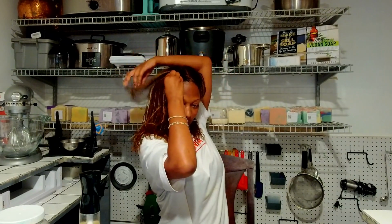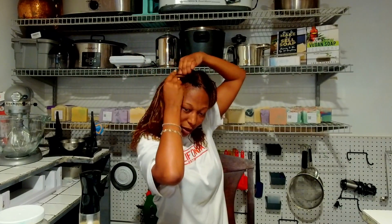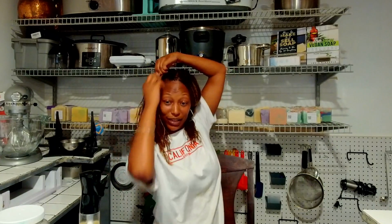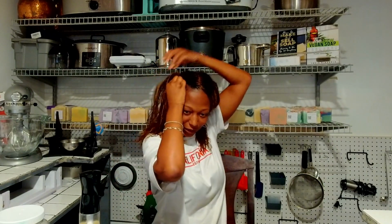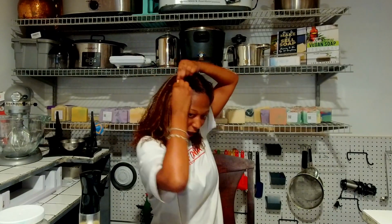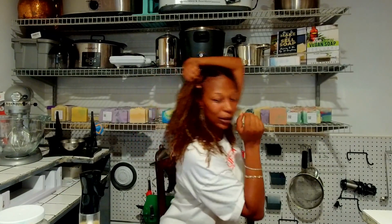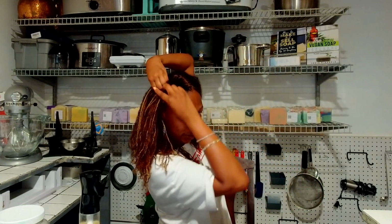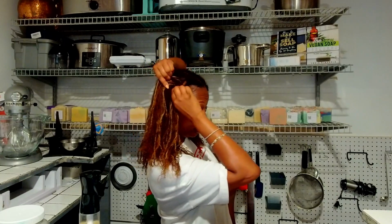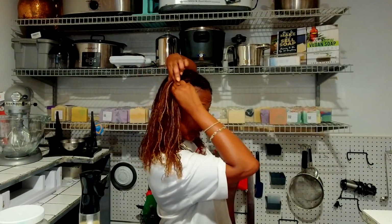But this is how I will then get in the shower, and I'll let that steam hit my hair because then I'm getting a steam treatment, right? And then in 2 days, I'll take it out and that's a whole other style. But in the meantime, I have this style. And I'm hoping you all can see. And I just go down the side.